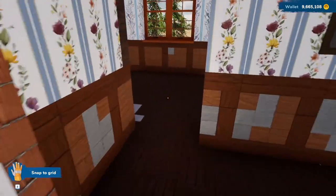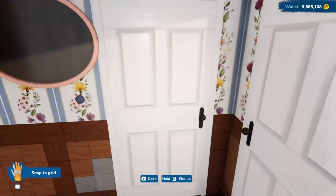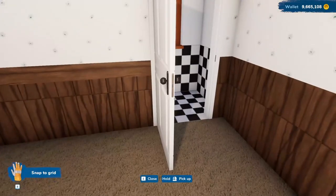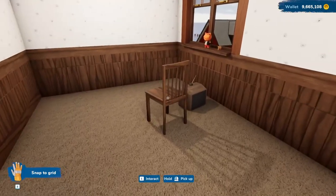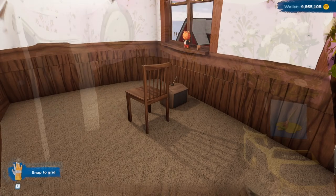Okay, so the next one is, no, not this bedroom, because we haven't finished that one. It's time to put furniture in this bedroom. I just want to think for a moment. I think I'm going to keep that TV and put it on the dresser of this room. But we'll see. I'll be right back.